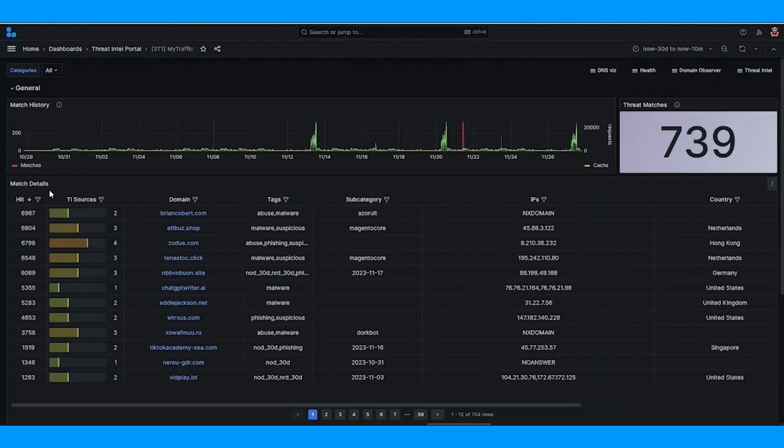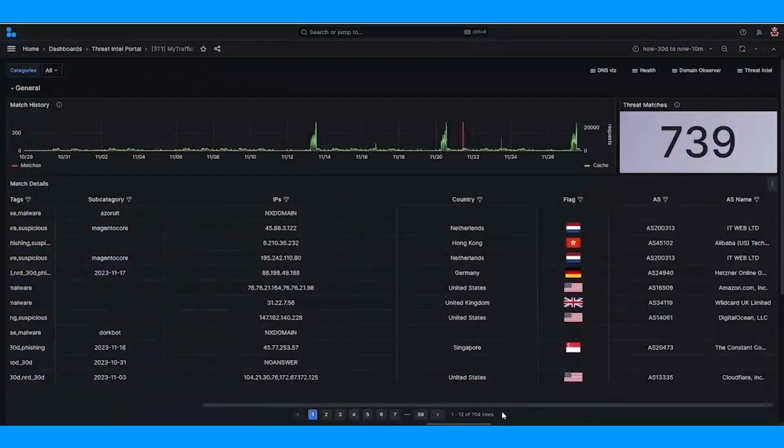We see the number of TI sources, threat intelligence sources, which gives you an idea of how many different sources report that there may be something wrong with this domain name. We can also see some tags like whether it's abuse, malware, phishing, newly observed domain, a subcategory where applicable, the country in which it was detected, and the AS number.